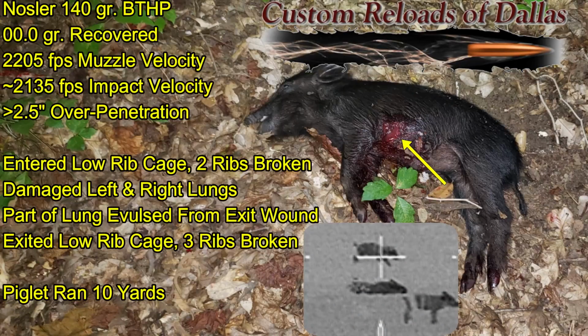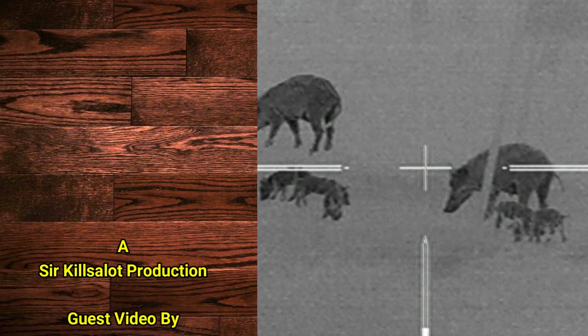Given the size of the piglet, I did not necropsy it. Suffice it to say, the bullet entered the right side, breaking 2 ribs, passing through the lungs, exiting the left side, breaking 3 ribs, evulsing part of 1 lung as well. Then, of course, the piglet ran a short distance where it collapsed.